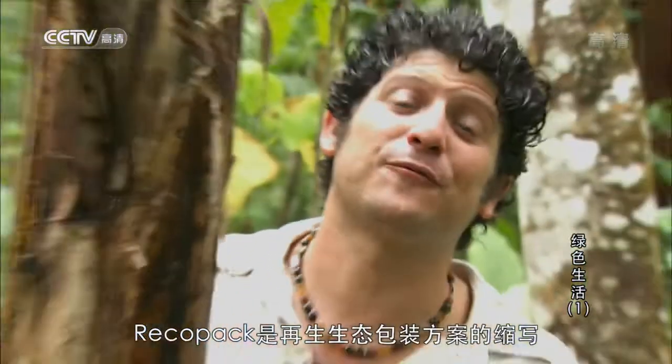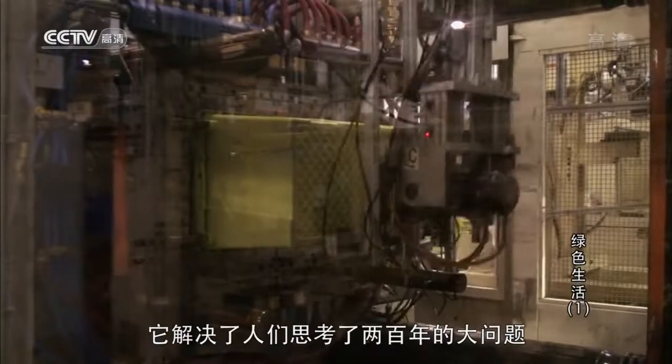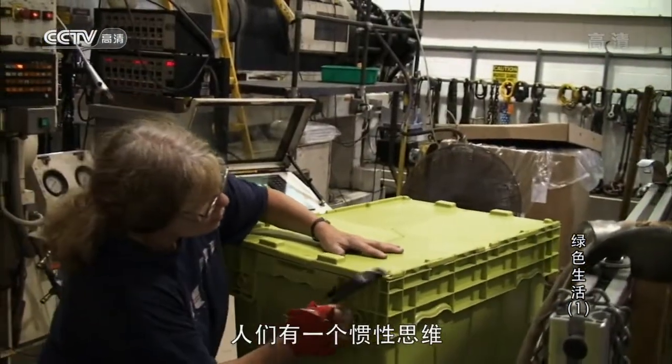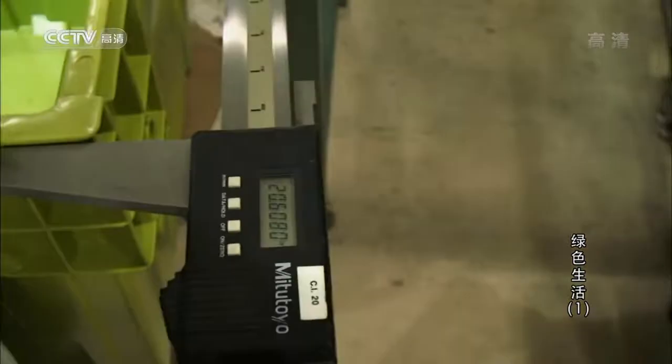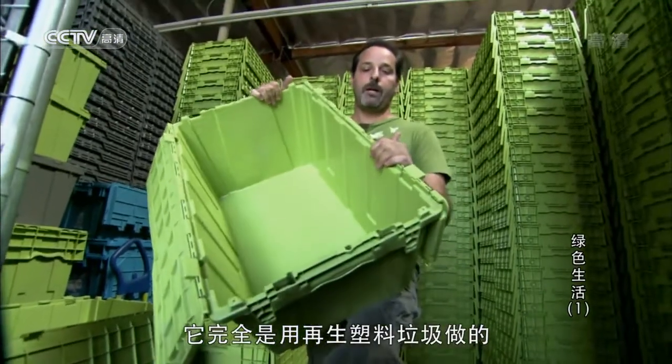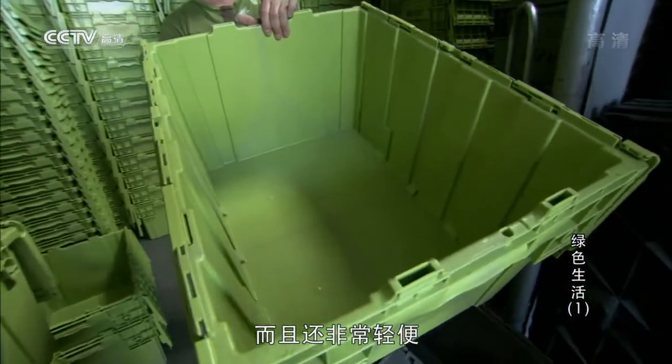RecoPack. That stands for Recycled Ecological Packing Solution. There will be a test on that later. It's a solution to this huge problem that we've had where for 200 years, people thought, well, when you move, you just buy a cardboard box. This is made from 100% recycled plastic trash. It's still super light.